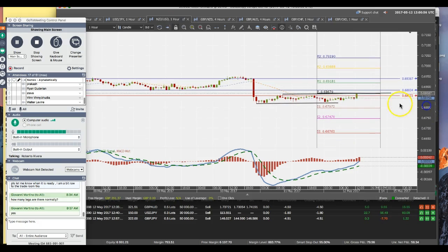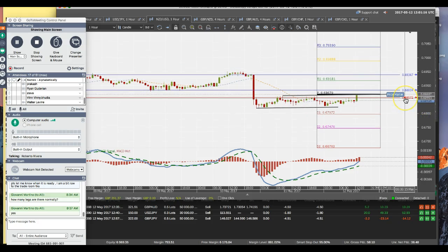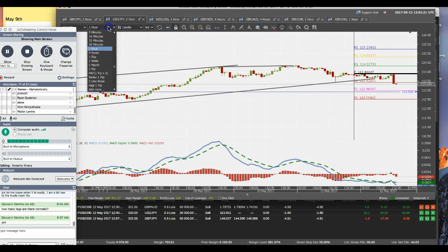On New Zealand dollar, I'm just going to wait for the price to close above the central pivot point, and maybe just capture 10 or 20 pips, because the next resistance level is 68.83. It's almost not even worth taking the trade, but it is 10 pips. So this is most likely the best trade of the day.